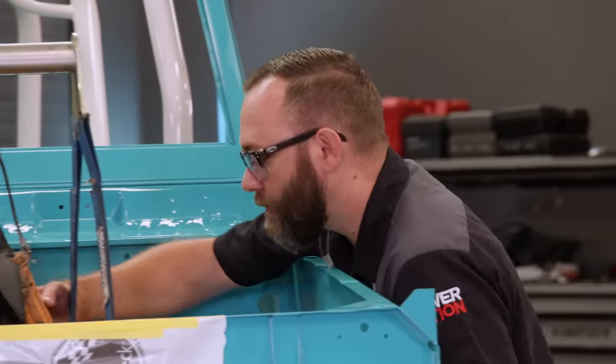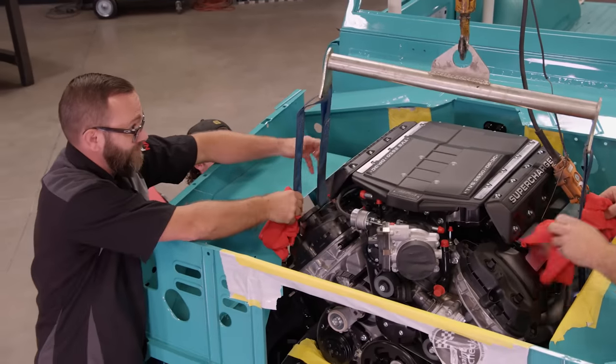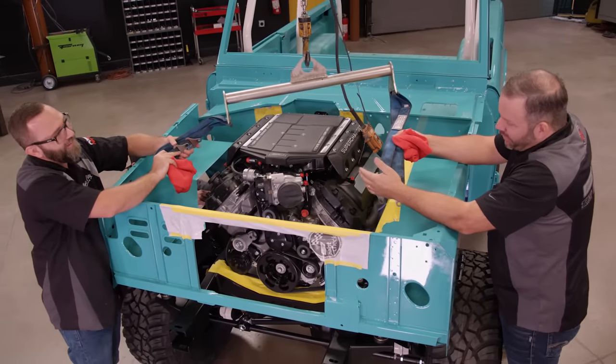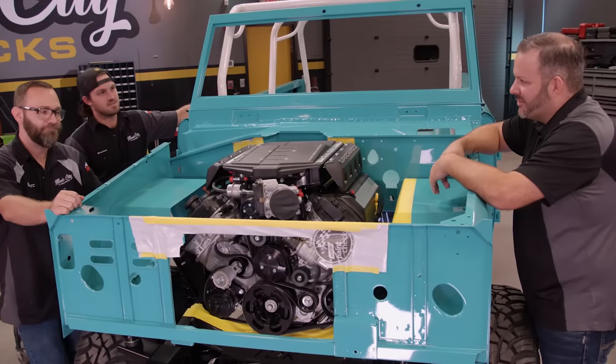Car victory. I think so. Well, it's nice having some good help around here for a change. Hey now. You act like you've done this before, Mark. A couple times. Yeah. What's your background? Maybe not putting a Coyote in a Bronco. Right. But yeah, it looks like it's gonna be a pretty awesome vehicle when it's all done.